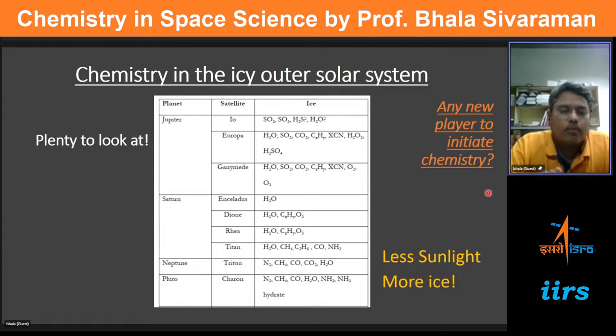Right. We are now in the outer solar system where temperatures are very, very low. When you say the outer solar system, there is plenty to look at, because every planet in the outer solar system is itself a mini solar system. For example, Jupiter has plenty of satellites, and the surfaces of these satellites are frozen. They have an icy mantle with molecules present, and they experience the same sort of processing that happens due to hypervelocity impacts.